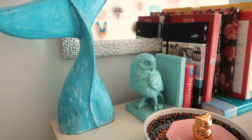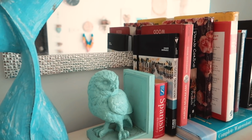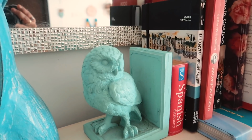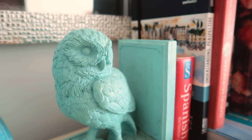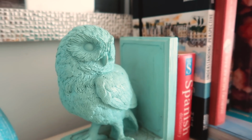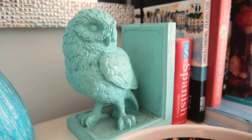I really love the colors teal and pink together, and even white. So I usually pick things that are in the same color tone. This book stopper on the side is from Chumbak, and the color stole my heart, so I had to pick it.